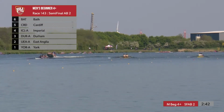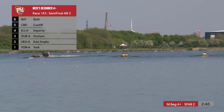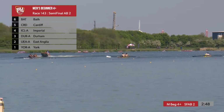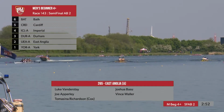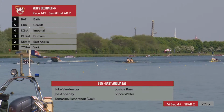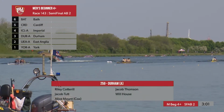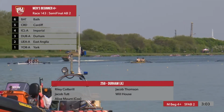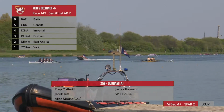So coming up towards 1,000 metres, and we can see our crews in lanes 1 to 3 in the shot at the moment. So we've got Durham on the left, East Anglia in the middle and York on the right. I think Durham had a very, very strong performance in the beginner event at BUCS Head. And just having a look at the results from the time trial, Imperial and Durham were the two fastest crews. They're the ones in lanes 4 and 3 respectively.